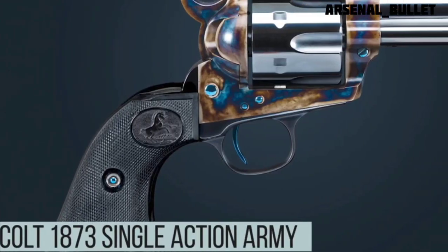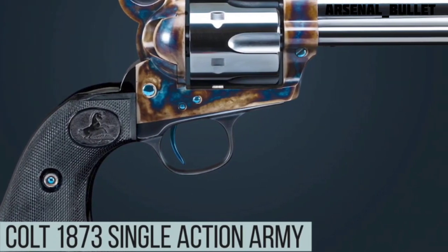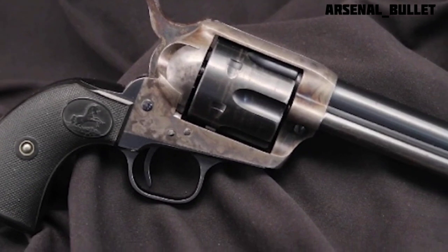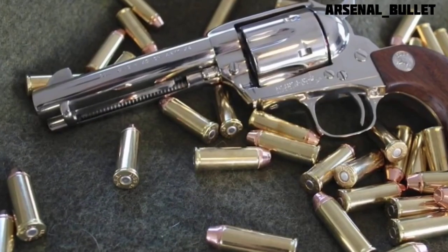Colt 1873 Single Action Army. The Colt SAA is still highly sought after, still in production, and a viable outdoors or home defense handgun for those that are familiar with the type.